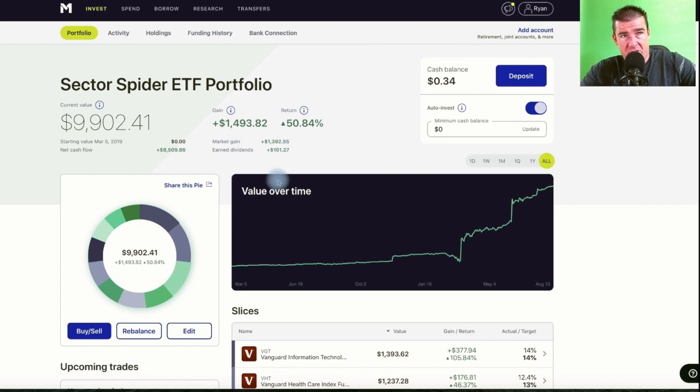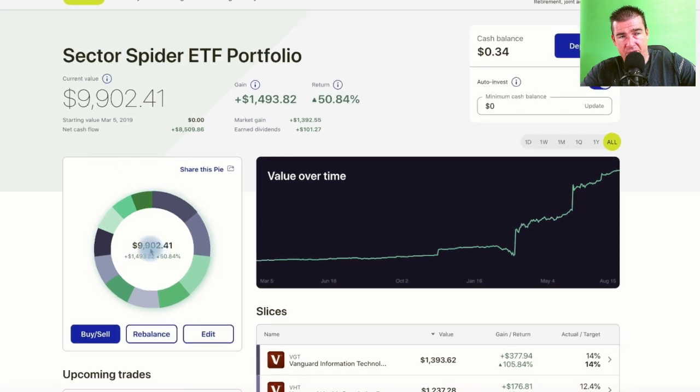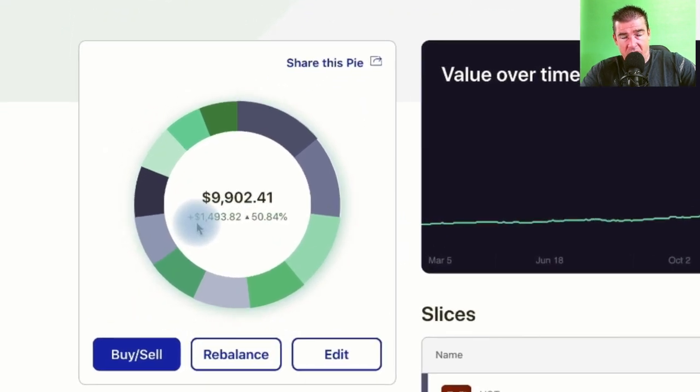So we're just under 1,500 total in here. So not too shabby, a little over 15% of return. And I think a lot of new investors, if they knew the prospects of what was possible, I think they would say, sign me up right now.